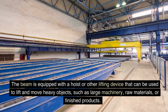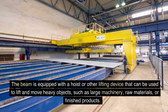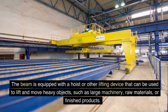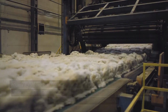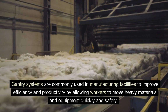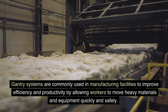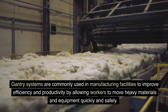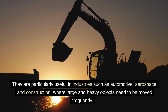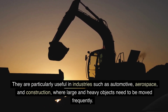The beam is equipped with a hoist or other lifting device that can be used to lift and move heavy objects, such as large machinery, raw materials, or finished products. Gantry systems are commonly used in manufacturing facilities to improve efficiency and productivity by allowing workers to move heavy materials and equipment quickly and safely. They are particularly useful in industries such as automotive, aerospace, and construction, where large and heavy objects need to be moved frequently.